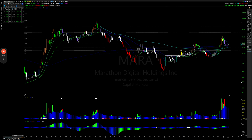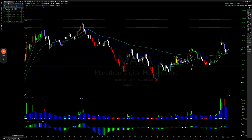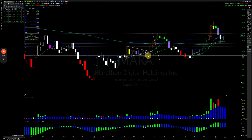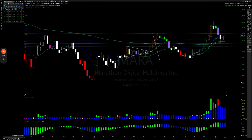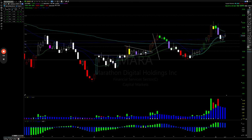But then it needs to consolidate and builds this beautiful wedge. And within that wedge, you're holding above this base here, this kind of turnaround base. You get this blue bar buy signal right here. And then I like to trade these, so you get the doji, which is great. You love to see the doji in a wedge, so that the buyers and sellers have come to a point of agreement.